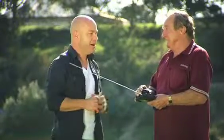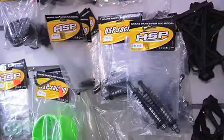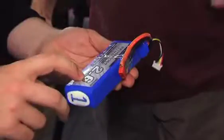Now, I'm a pretty clumsy bloke, so if I had one of them, like the one you're driving now, I tend to crash it. So can you help fix it if I did that? Yes, we've got lots of spare parts for just about everything. So we can fix them ourselves or supply you the parts if you want to repair it yourself, so no problem.